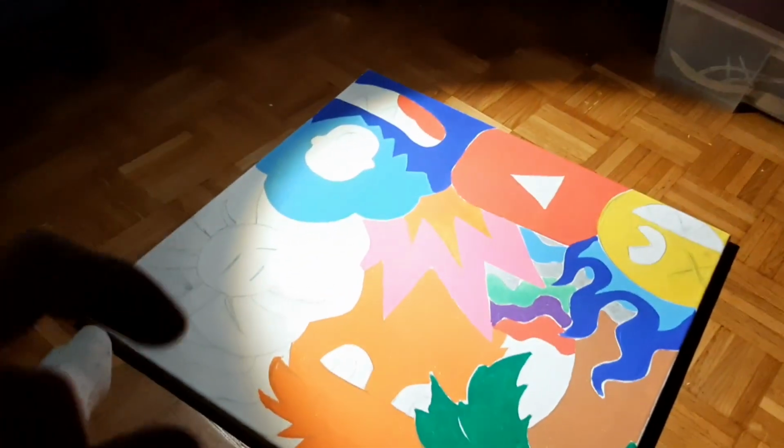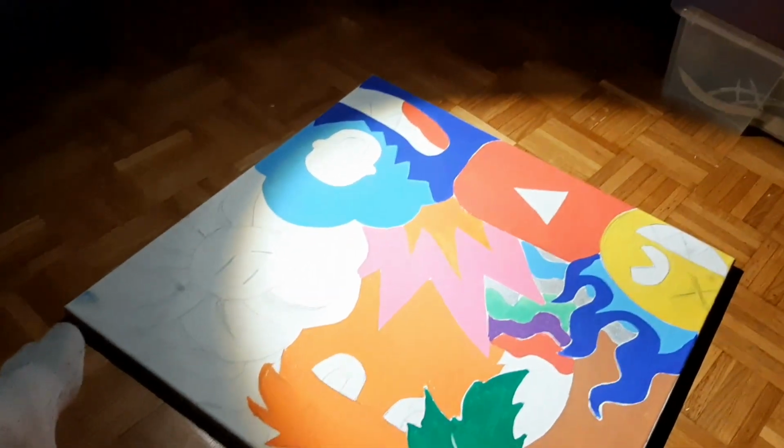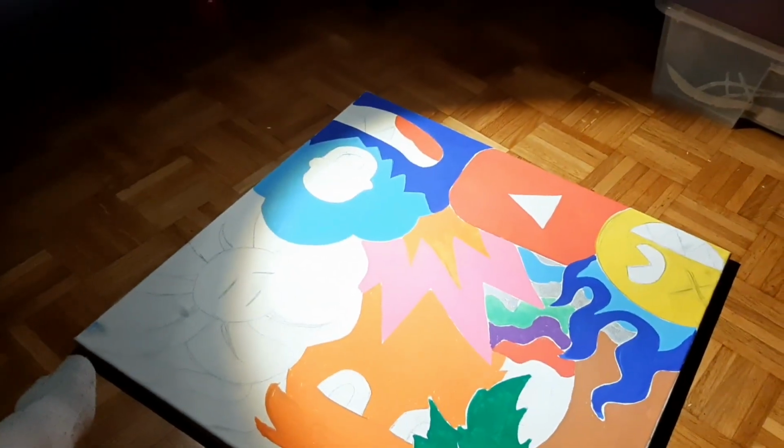We finally got the bunnies in their cage for the night, and now it's finally time to continue the drawing. Hopefully we're gonna finish it today, but no promises. So let's go.